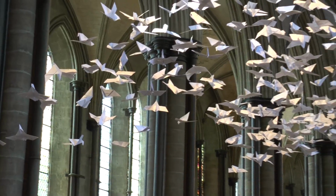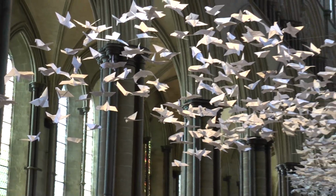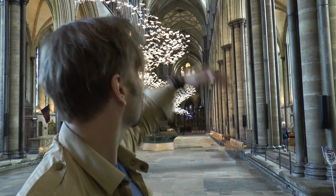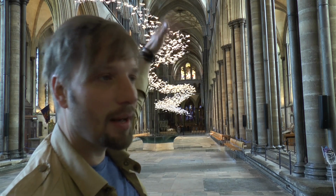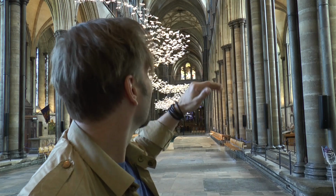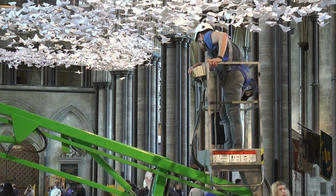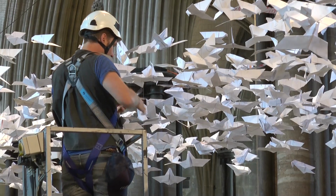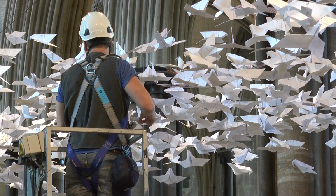With it being such a detailed exhibition, understandably it takes a bit of time putting it all together. We did install the installation here for 8 days now, nearly 10 days I think. We started last week, and first of all it's the structure of the net to put up, and then the flock of doves is growing. I do travel with an amount of doves in my flight case, and then you have to attach them to a string, and then you just go up with the lift, and it takes ages.